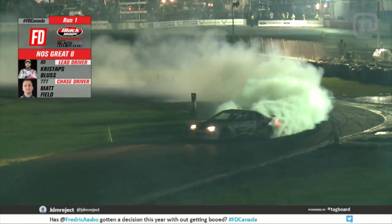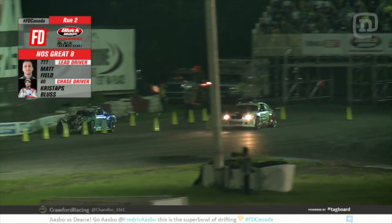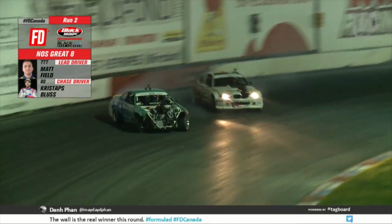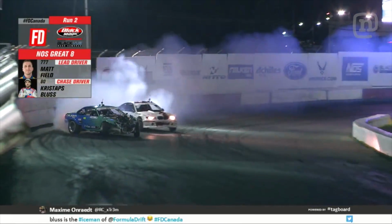Wow, look at that. Max angle. Fast pass from the 8 into the 4. And here we go. Matt Field throws it in. See it gripping up, staying away from the wall. See if he can gain some distance between him and the wall.